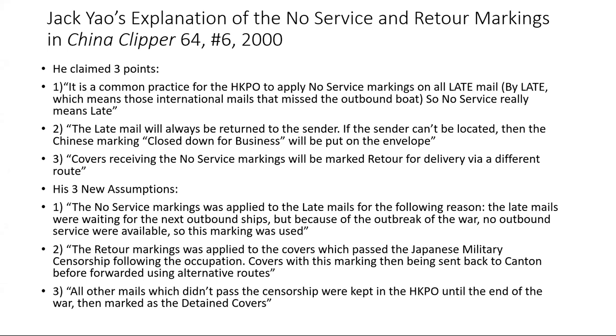He claimed it is a common practice for Hong Kong PO to apply no service on all late mail. He explained that by late, it means those international mail that missed the outbound boat. So no service really means late. Second point, the late mail will always be returned to the sender. If the sender cannot be located, then the Chinese marking closed down for business will be put on the envelope. Third point, covers that received the no service marking will be marked retour for delivery via a different route. He made 3 more assumptions.